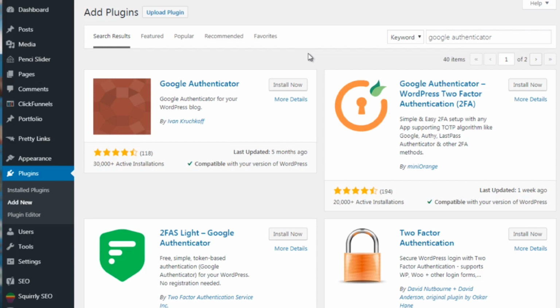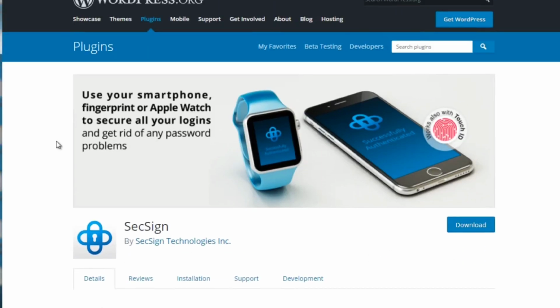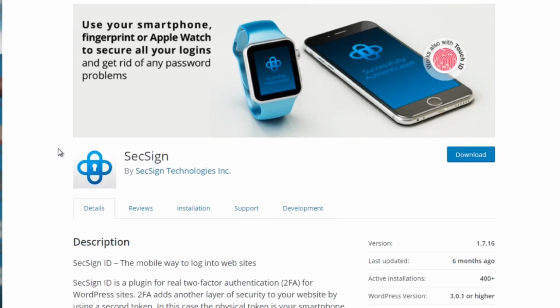There are two different plugins that we recommend using. Number one is SecSign, S-E-C sign. You can find this under the plugins section by typing in SecSign. The way this is a little bit different is that it allows you to use your phone and your fingerprint to log in. So you don't have to remember your password or anything like that. You simply use this to log in. It's all very, very easy to use. I'm not going to show you how to use it because it's really easy, so this is going to be a fairly quick video.